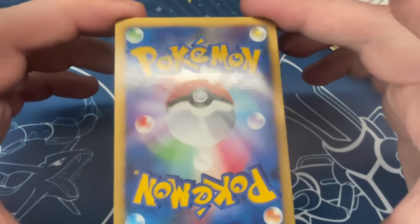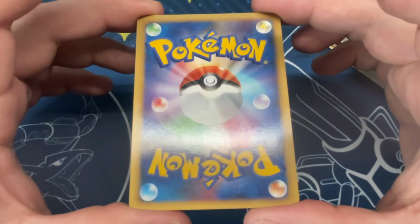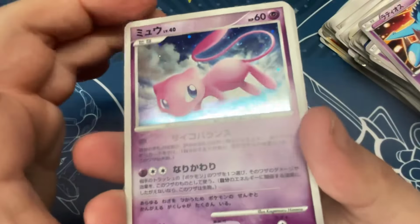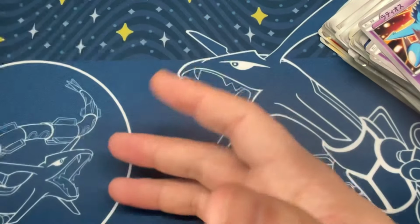Front copy looks pretty good. And back copy looks clean, other than we got a lip up there at the top. And then some scratching at the bottom. Man, it's just such a good card, though. Man, the foiling is popping today.